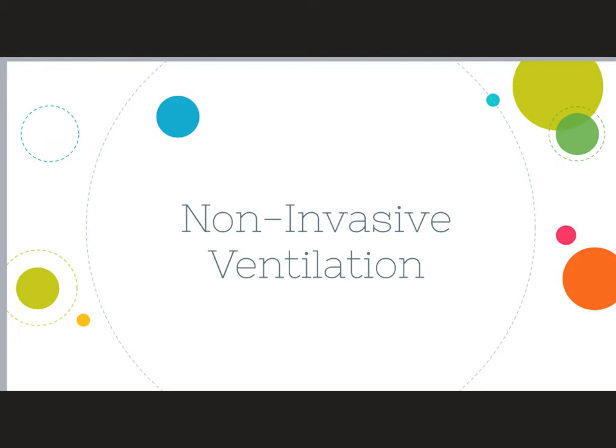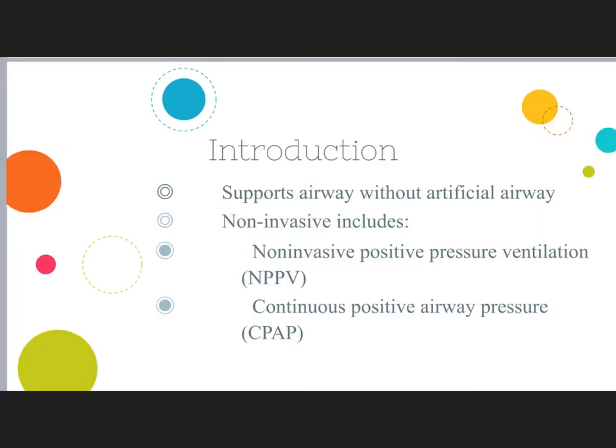Today we are talking about non-invasive ventilation. So CPAP and BiPAP. This evolved after IPPB and more techniques were honed in and it became more comfortable to help ventilate our patients so we can do it without an artificial airway. So non-invasive ventilation supports the airway without an artificial airway. So this doesn't require an intubation or a tracheostomy.